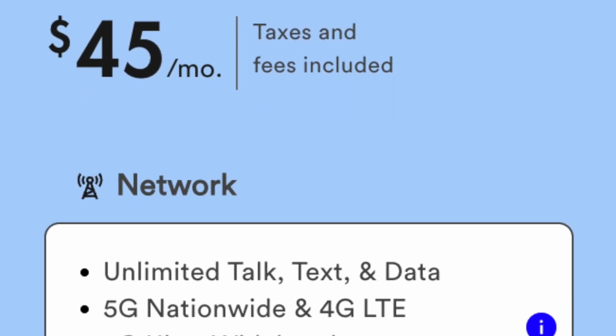So I recently had the opportunity to test out the Visible Plus plan. That is the $45 monthly plan from Visible by Verizon. And I wanted to find out, is it worth upgrading to, since I have the old legacy plan and I'm part of a party pay that only pays $25? What are the differences? Well, here are my results.